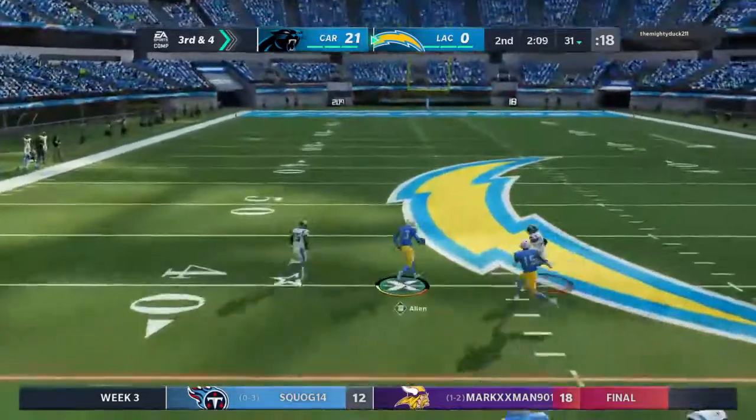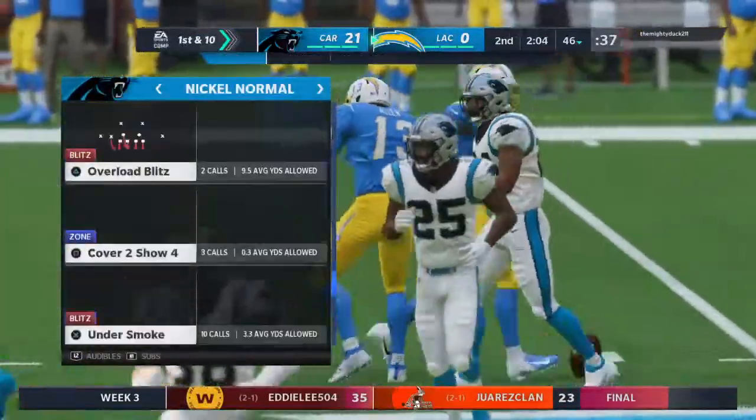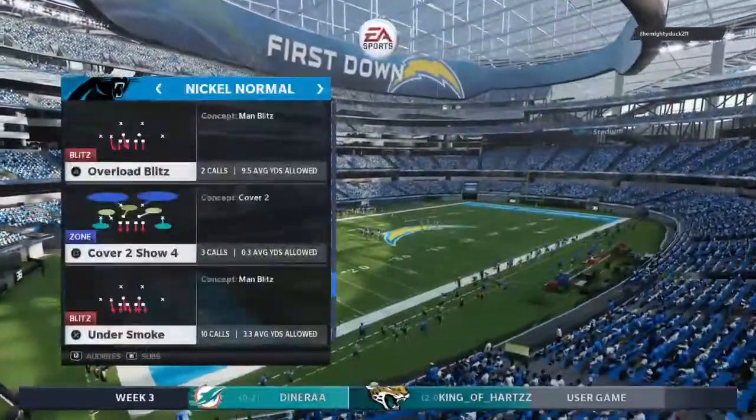From the gun, Herbert on 3rd down. Oh, man, it's Allen. And he is going to have the Chargers 1st down as they're able to get the 3rd down conversion. And we've hit the 2-minute mark in this first half of action.